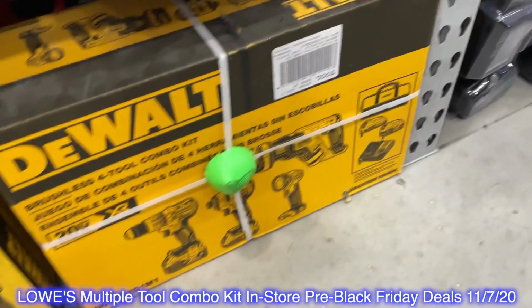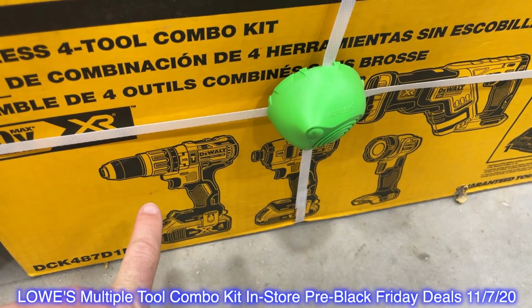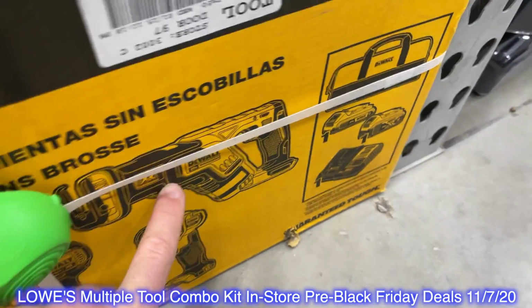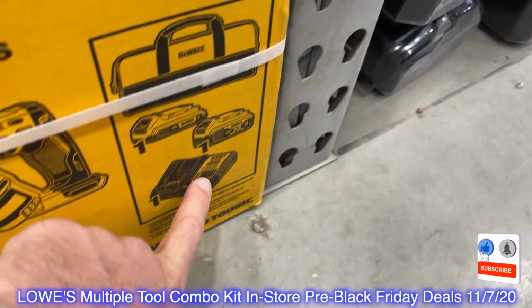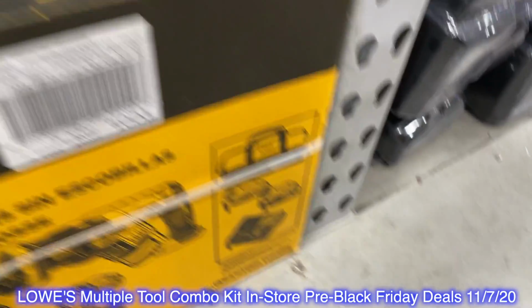And then here's a $399 4-tool combo kit because you get the XR hammer drill, XR impact driver, a reciprocating saw XR, and a flashlight. And with this one, you get a 4 amp-hour battery with a 2 amp-hour battery, with the battery charger and contractor bag.